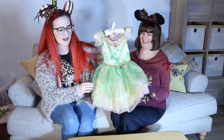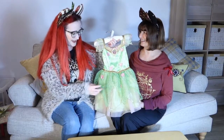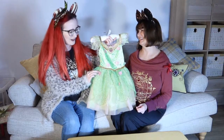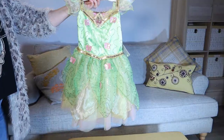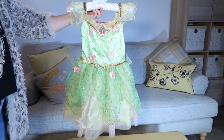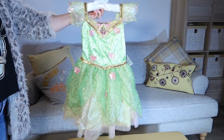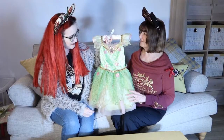So here we go. A little Tinkerbell from Disney Store or Shop Disney. How cute is this? It's so adorable. I'm so glad we went with it actually. This is her main present from Mummy and Daddy, and it's got these little butterflies on it. It's just so cute and so detailed. It's really sparkly as well. It's got sewn strips of sequin, so rather than glitter, they've got the sequin, and it looks very effective. It's very lush looking.